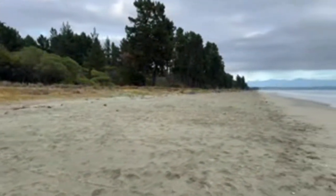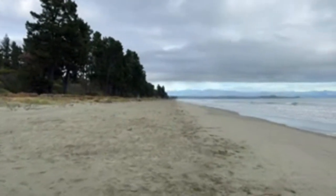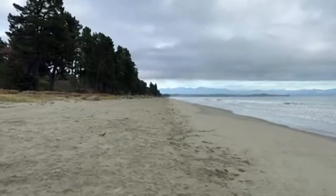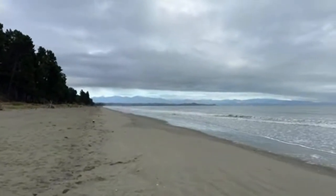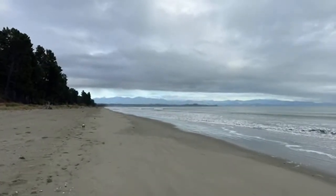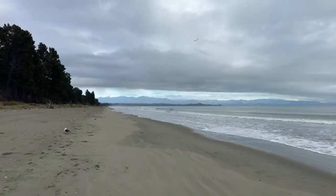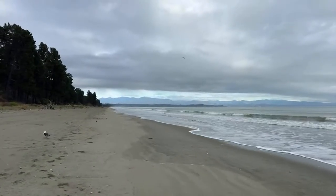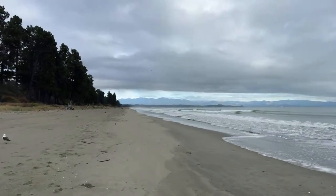Oh, I think we might get a couple of birds down there. I'll go a little bit faster. And it's also nice to walk towards the blue sky. Beautiful. Yeah, isn't it amazing to have these empty beaches? Yeah, the wood is beautiful.